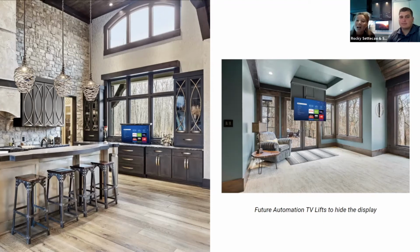Same rule applies on the left-hand side. Client, again, I want a TV in my kitchen, but I don't want to block the view and necessarily want it to be seen at all times. So this gave us an opportunity to be creative with the design of the kitchen cabinet. So we bump out to give the dimension there, but also functionally, it gives us a void in the back to have room for the automated lift system. So again, while you're cooking, you can catch up on those Netflix shows, and when you're entertaining, it can be down and out of sight.